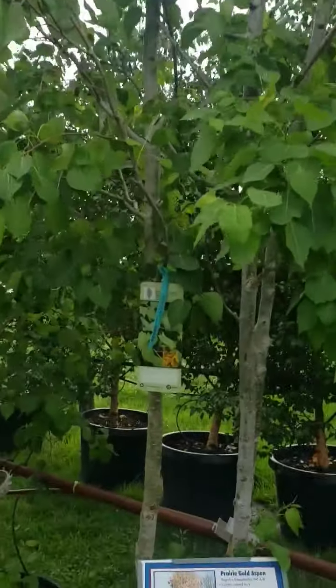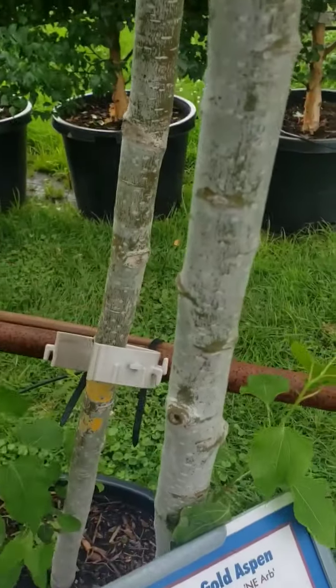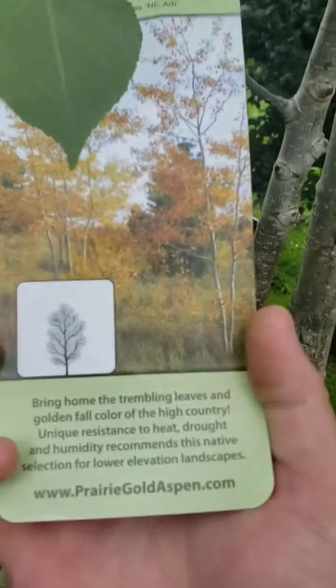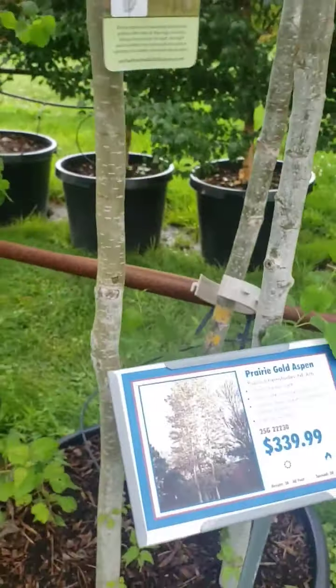A much larger Prairie Gold Aspen. You see it still gets the famous white bark as it ages, but this one grows to the south, so it tolerates the high heat and humidity better.